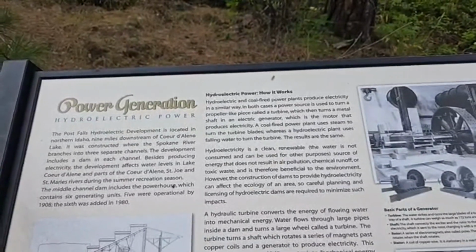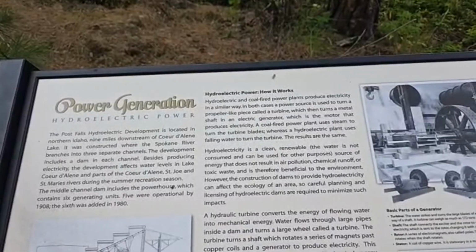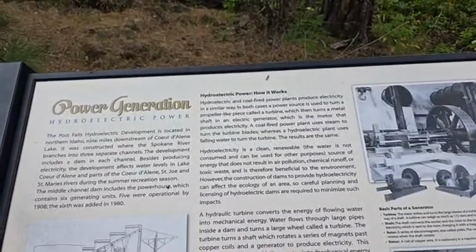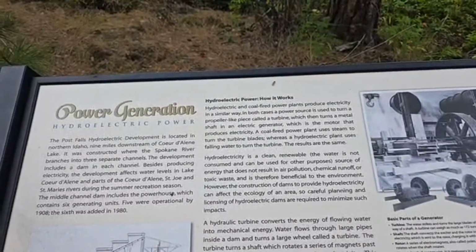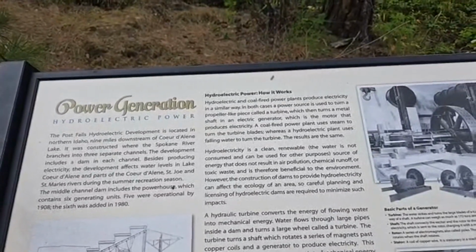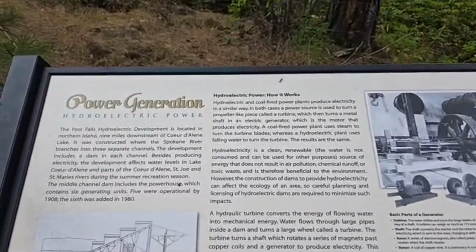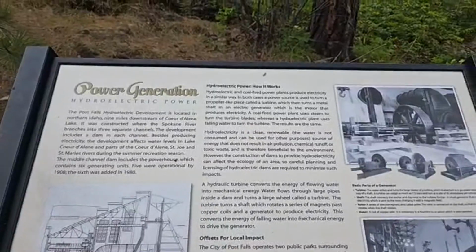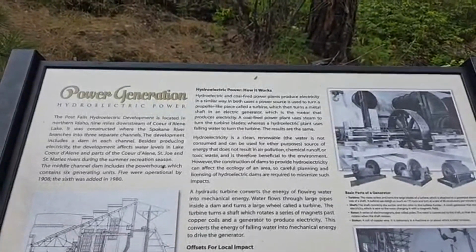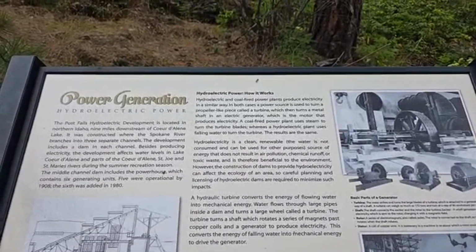Hydroelectricity is a clean, renewable source of electricity that does not result in air pollution, chemical runoff, or toxic waste, and therefore is beneficial to the environment. However, the construction of dams to provide hydroelectricity can affect the ecology of the area. So careful planning and licensing of hydroelectric dams are required to minimize such impacts.